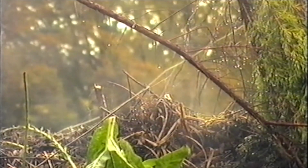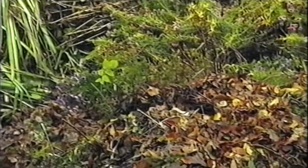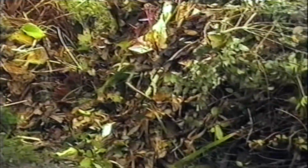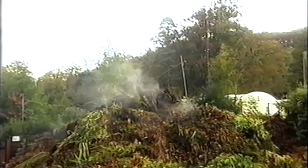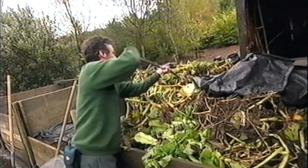The bigger your heap, the hotter it gets and the faster it decomposes. One this size will be ready to use in just 3 weeks. It's turned weekly to give material from the edge some time in the middle and to let off some steam. Large compost heaps can spontaneously combust if they're left to get too hot. These enormous heaps are used for the whole of the Rosemoor estate, but Gary keeps a secret stash just for the fruit and veg garden.